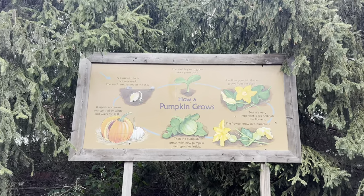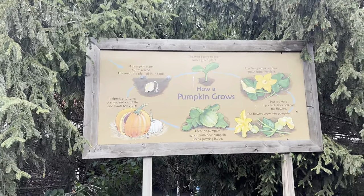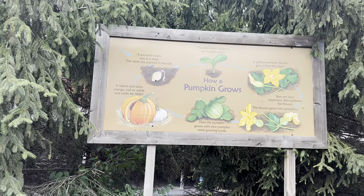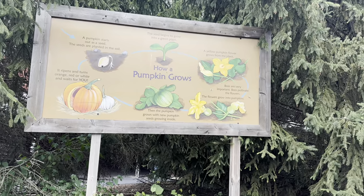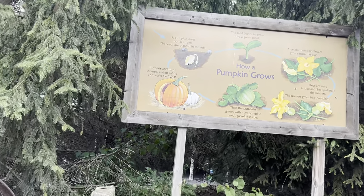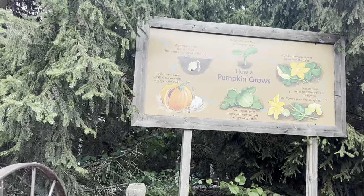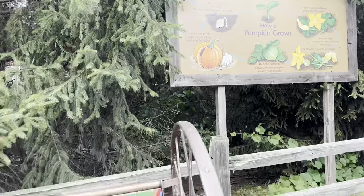That's how the pumpkin they do the pumpkins. Seeds growing inside. These are very important. These pollinate the flowers. The flowers grow into pumpkins. Then the pumpkin grows with the new pumpkin seeds growing inside. It ripens, turns orange, red, or white, and waits for you.